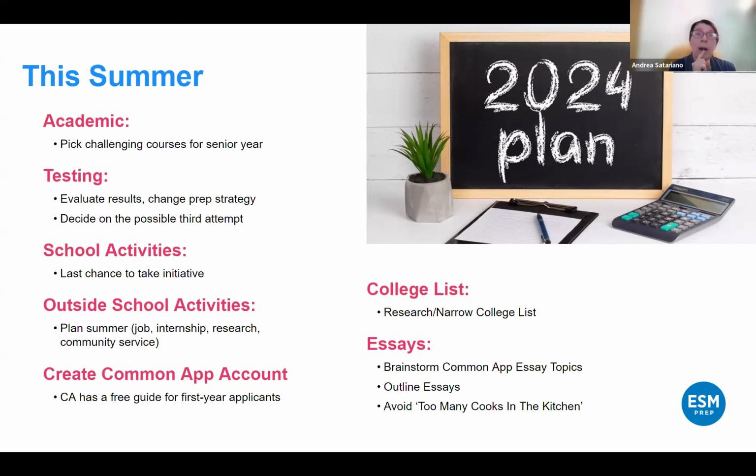This is important because, and we'll talk about this timeline in just a few slides, you have time now in June and July to work on the Common App essay with no other essays sort of in the mix. After August 1, there'll be other application essays that we'll talk about that you will also have to tackle. And so we want you to spread your work out throughout the summer.